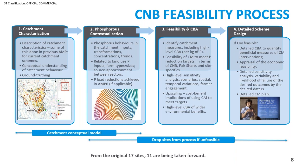Once those two phases have been completed, we did actually drop a number of sites. I think we dropped 3 at that point, and only took 14 through to more detailed feasibility. So this is looking at the fair share principle, high-level sensitivity analysis, so looking at that uncertainty and the risk around delivery, and also a high-level cost-benefit analysis of the wider environmental benefits, predominantly biodiversity.